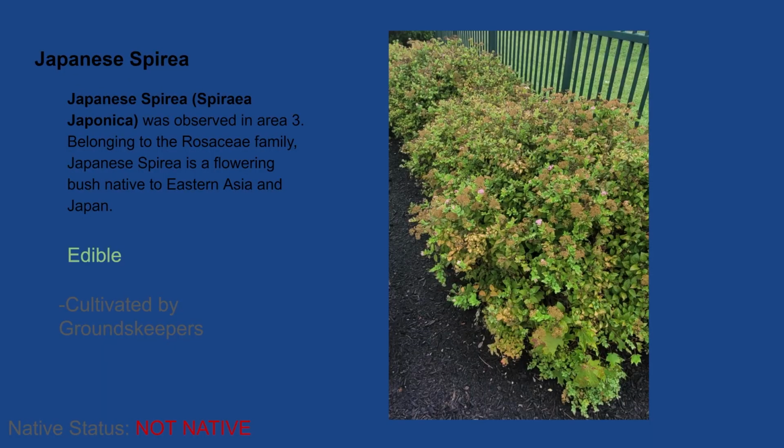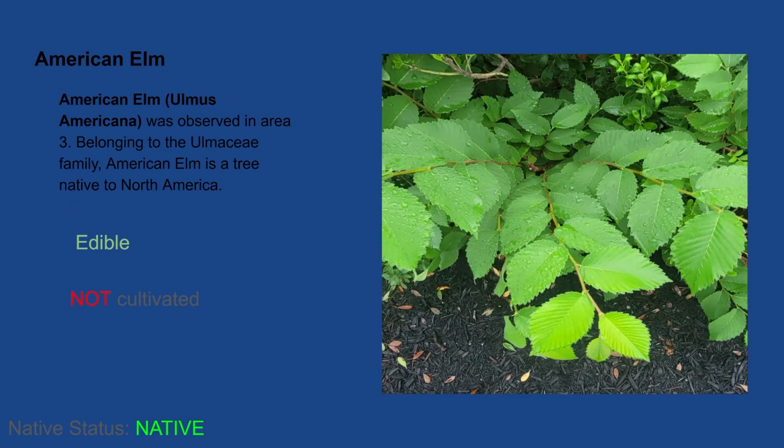Japanese spirea. This was the majority of what was growing in Area 3. Definitely just a lot of this. You can see the bushes sort of stretch back there. This thing is just all over. It's a non-native flowering species native to Eastern Asia and Japan. It is edible, but like everything that says edible, that doesn't mean I would eat it. I wouldn't eat this personally, but it's up to you.